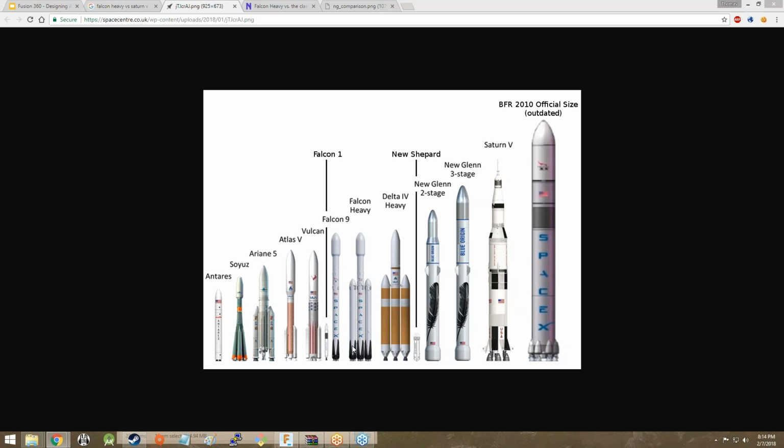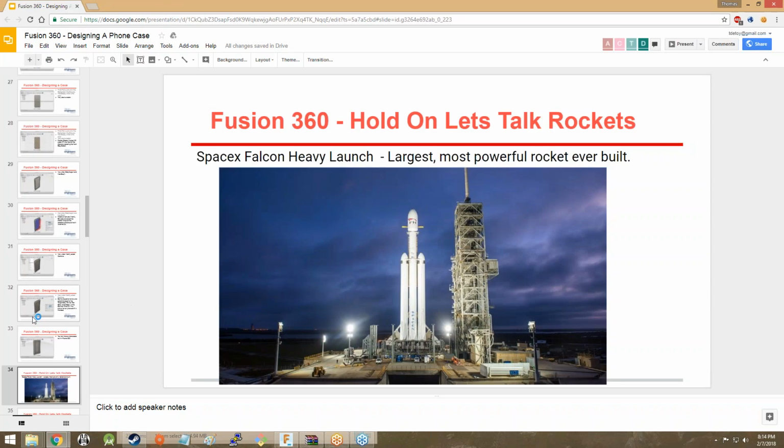So those are just some of the main differences between it and the Saturn V. It's a smaller rocket. It may not be able to push something as far as the Saturn V, but the fuel to weight ratio is better. And it is a more generalized rocket. So from that perspective, those are some pretty big improvements over the Saturn V.